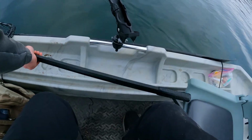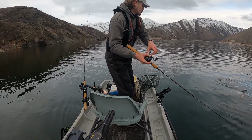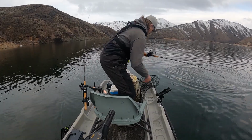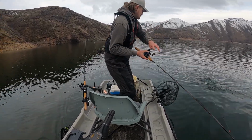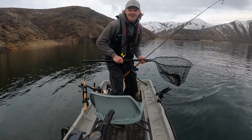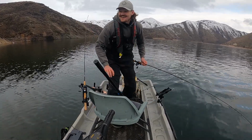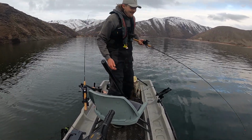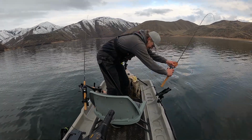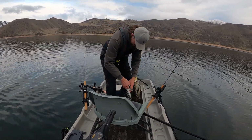Oh my, folks. Is that a king? Folks, I don't think this is a kokanee. I don't think that's a kokanee. No way! I think that's a king. That's a landlocked king. Oh my gosh. Oh my goodness. Yes. Oh my gosh. Folks, that was one of my goals this season, was to catch a king salmon on my boat.